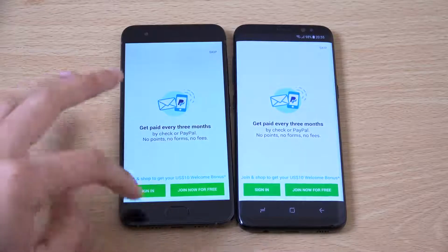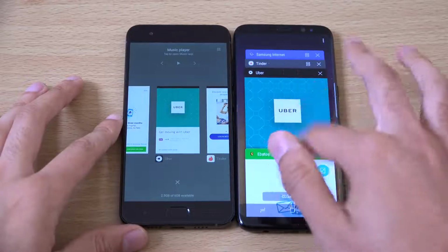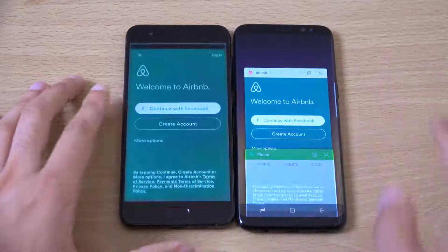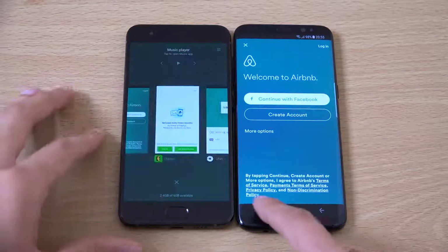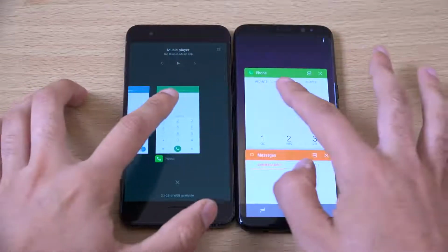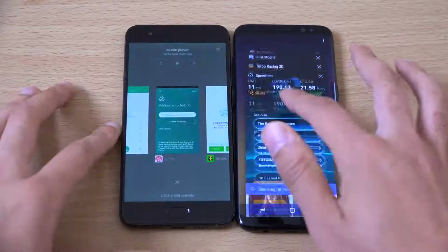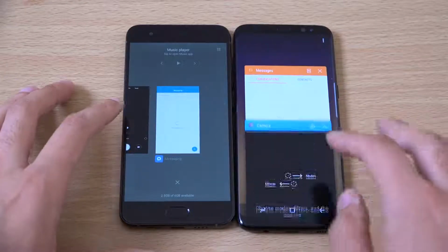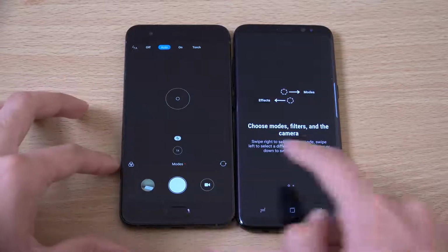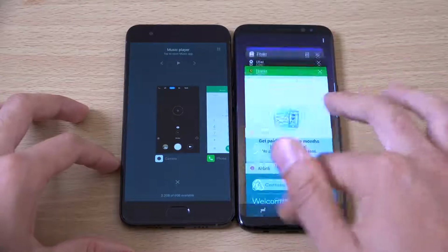It's very quick, slightly faster actually than the Samsung. I'm running out of video space again. We've got 2 minutes. Can we wrap the video off before it ends? Who knows? But so far no reloading on both of them actually, which is very good. Slightly faster to go into the camera, as you can see. So I think the multitasking is very good here.